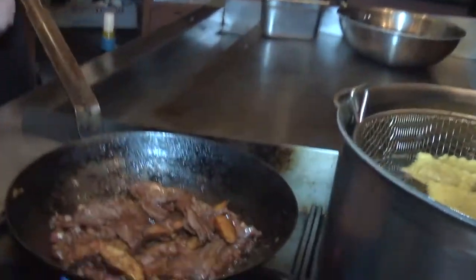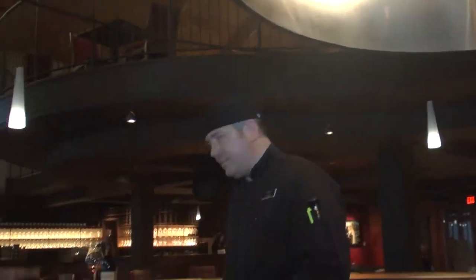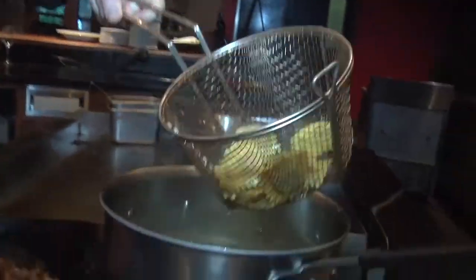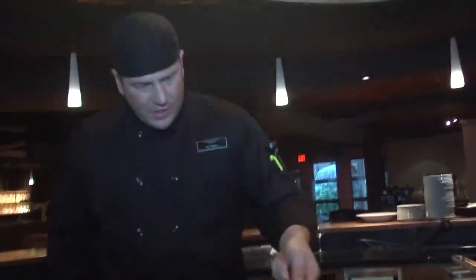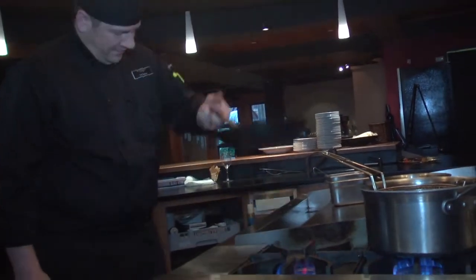The meat's already pretty much cooked, so you're just blending it together, cooking the onions down, blending the flavor. It's really picking up the flavor quickly. You're not cooking it for too long. The raviolis are done. We're going to toss those in. Give it a toss. We're ready to plate.